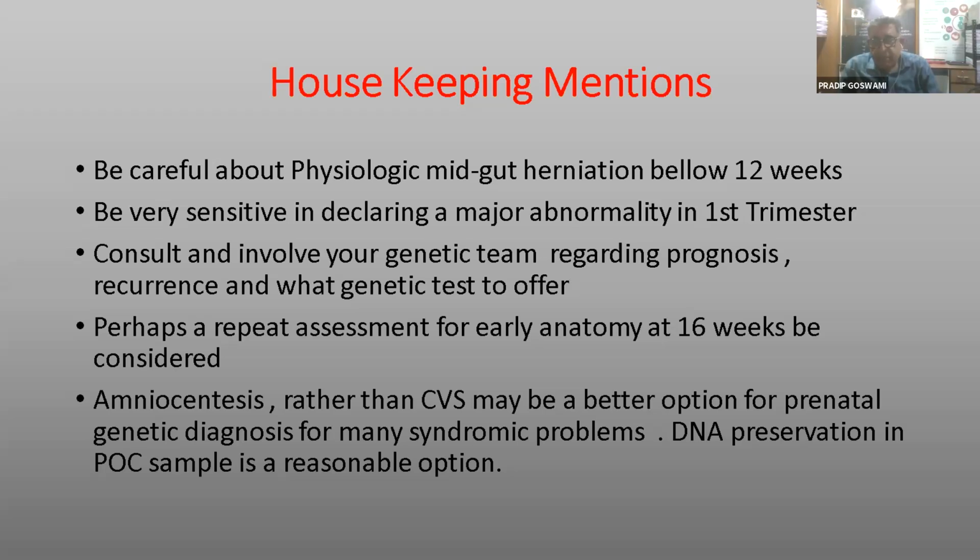So what is the summary, sir, of this night? What is the summary for all the discussions? What are the participants going to take home for all first trimester abnormalities?